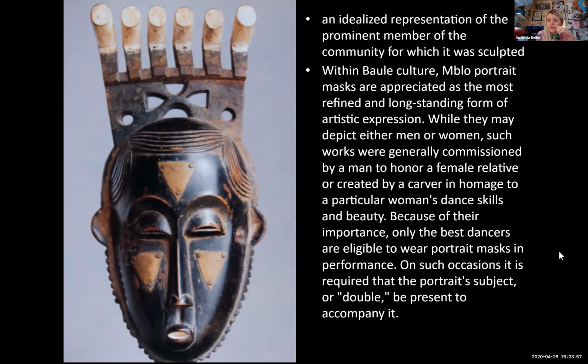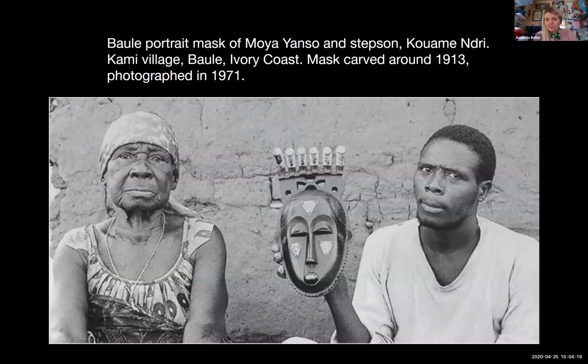Again, it could be men or women. The carver would be a man. Okay, the dancer would be a man. And then it was customary that the person being honored by the mask that's being performed at the Mblo would be present at the Mblo. So for example, when Moya's mask is being performed, she needs to be there, right? It's kind of like a double of that person. Now, again, you might be looking at it like, it doesn't look like her. I know, but that's not the goal. So try to let the realism go and recognize the fact that it's her representation.